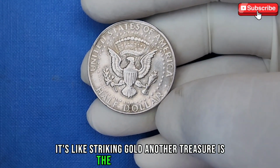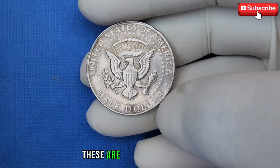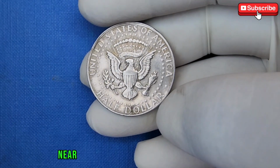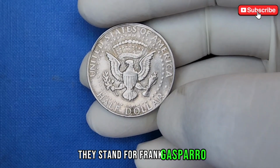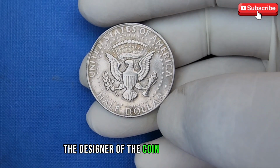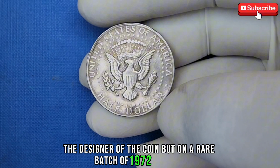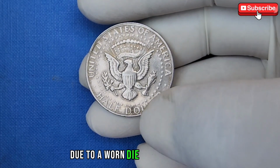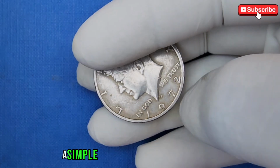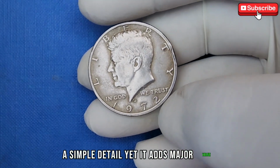Another treasure is the missing FG initials. These are the tiny letters, FG, near the tail of the eagle on the reverse. They stand for Frank Gasparro, the designer of the coin. But on a rare batch of 1972 D halves, these initials are completely missing due to a worn die or overpolishing. A simple detail, yet it adds major value.